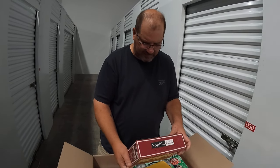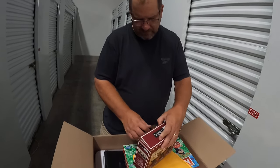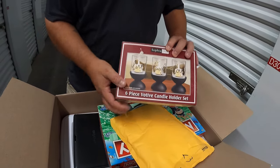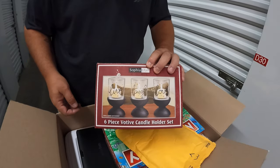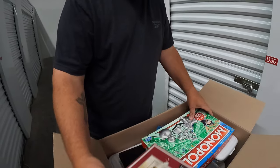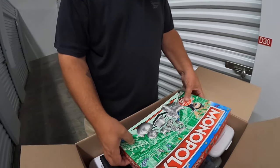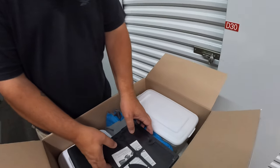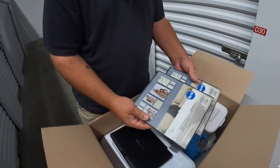We have 6-piece candle holders. Sophia Allen. Yep, that's what it is. Right there. Live, laugh, and love. I think Lois needs those. Yes. So she knows to live, laugh, and love, right? The kids. Oops. All right, and we have a Monopoly game. Does not look like all the pieces are there, but that's okay. A couple picture frames, brand new.